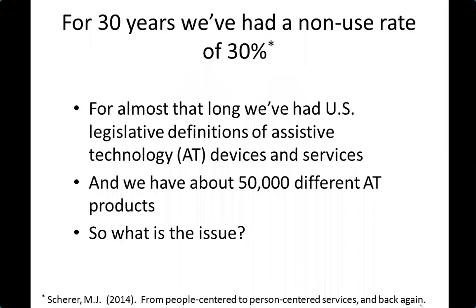Now, for 30 years, we've had a non-use rate, generally speaking, across all devices, of approximately 30%. Now, that figure has not budged in 30 years. And for almost that long, we've had legislation that sets out definitions for both assistive technology devices as well as the accompanying services, and that would be evaluation, assessment, training, and so forth. We also have today about 50,000 different AT products. So I don't think it's because there's a shortage of available devices. So what is the issue? Why do we have this 30% consistent non-use rate?